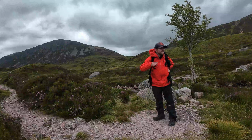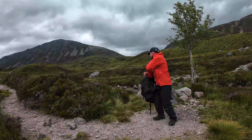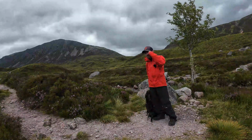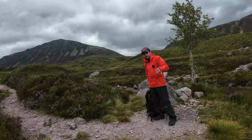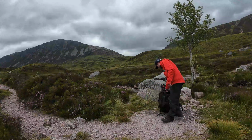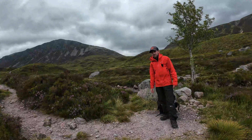I'm just going to take this jacket off and probably the waterproof trousers as well. I am absolutely done in, guys. Struggling with the filming now. Hopefully the camera's straight enough. It's kind of hard putting the camera where I've got it because of the long grass.